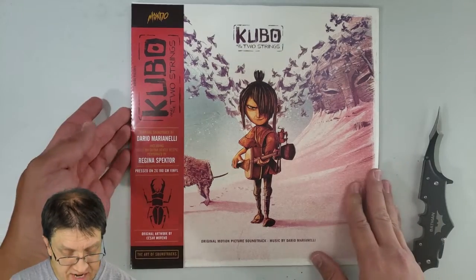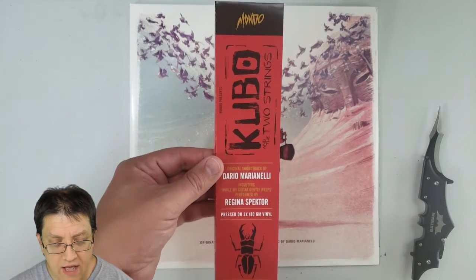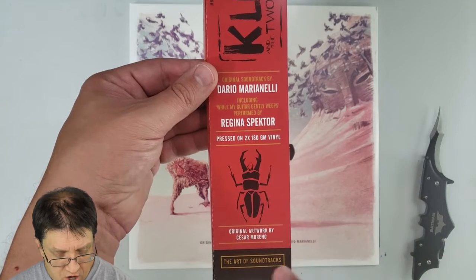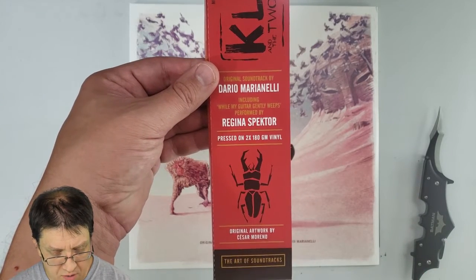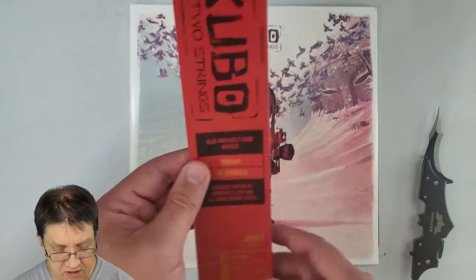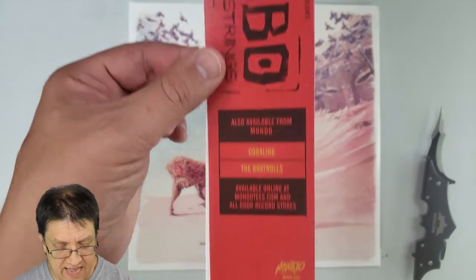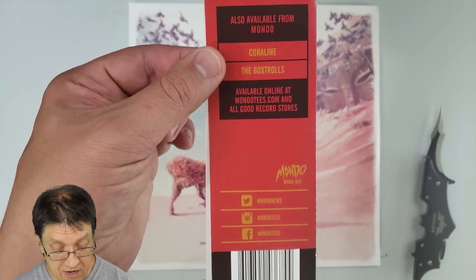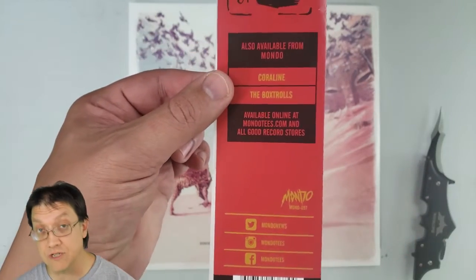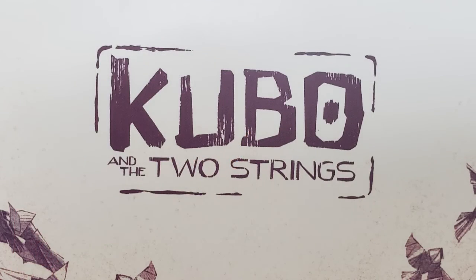Now, here we have our standard Mondo release, so we got the insert on the side, which helps promote what is to be found in here. This is 180 gram vinyl. Original artwork by Cesar Marino. So cool soundtrack art. We'll take a closer look at that. And here we have the logo of Kubo and the Two Strings on the other side, as well as a plug for their stuff and their social media, and Coraline and Box Trolls, also two great films. So as far as this goes, love the logo in here and the art.